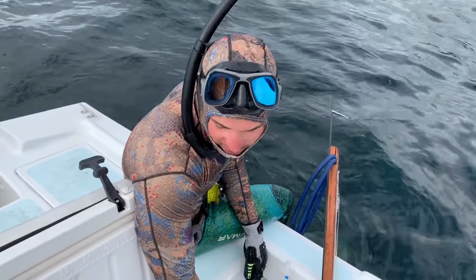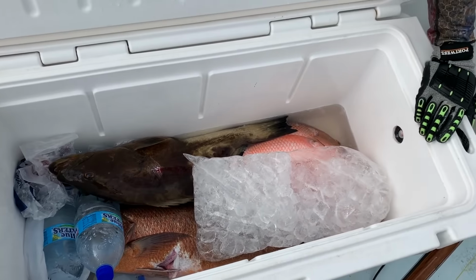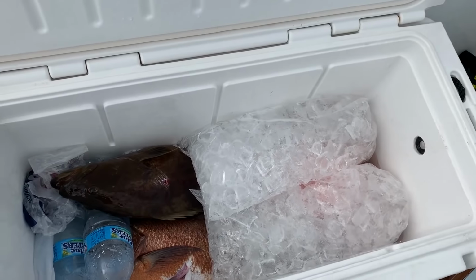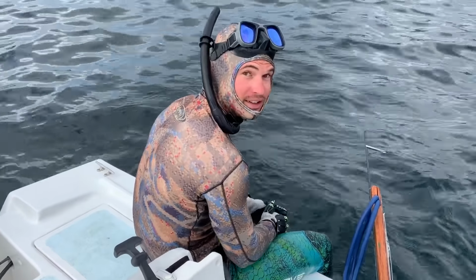Cooler has some fish in it. At this point, the cooler looks pretty healthy. We all have food to go on with. Everybody in the boat is happy with what we caught. So we still had the guns in case we saw something we really wanted, but at this stage we were just jumping in the water and doing sightseeing on a wreck that we were familiar with.